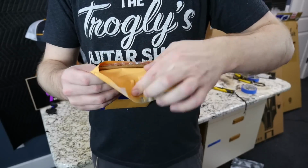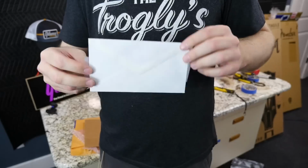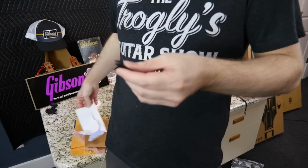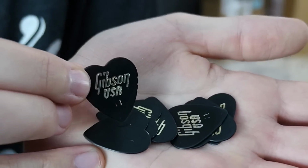I think this might be another viewer sent in piece. It appears we should not be bending it. If nothing else this episode, I've learned how to pack things that don't need bent. These guys did a fantastic job. But yes, this is what was sent. A viewer had reached out and asked me if I wanted these Gibson USA heart picks.